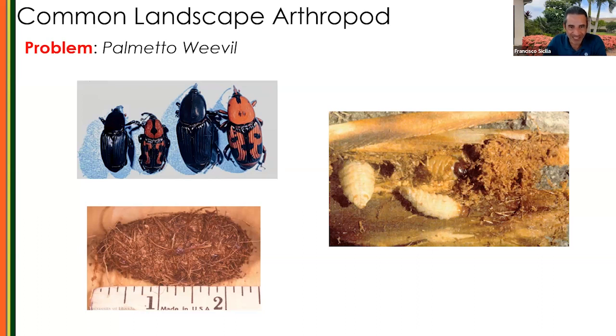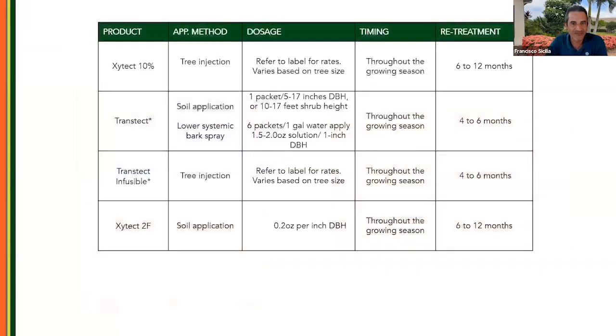The pupa is about 2+ inches in length, so it's a very large pupa. As you can imagine, the size of that larva is fairly large for what you see in the picture. A few ways to manage this insect are options with Transtec, through soil injection or tree injection using the infusible version, as well as Cytec 2F, which is imidacloprid, and Cytec 10% for trunk injections. It depends on how quickly you want to get it up into the trunk and the canopy of the tree, so it becomes effective and controls the population of the insects you're dealing with.